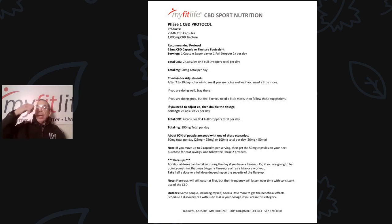Then you just take a few drops. If you have the tincture, then that's where the tincture comes in. So instead of doing a full dose, you could do like half of a dose. They call it a micro dose, and you could do like 5 or 10 drops instead of a full dropper, and that usually smooths you out. And then because it kicks in the CBD from either end of the day, you're good to go.